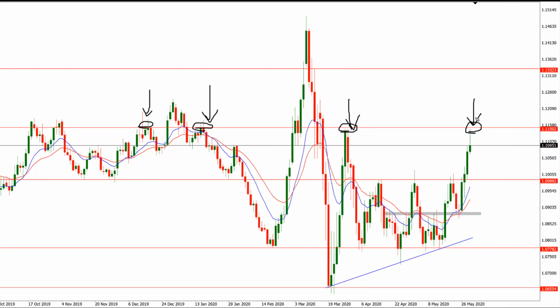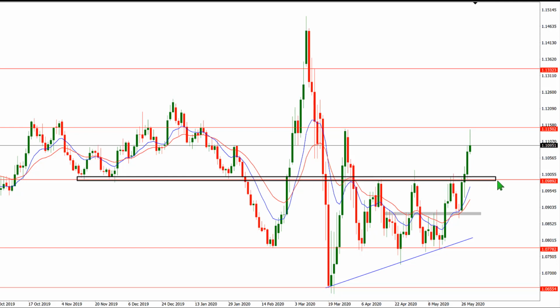Price failed to close above this key level structure last week Friday, and then there was a retracement of this candle, which resulted in a bearish pin bar. I wouldn't be surprised next week if the bears come in to make a rotation downward to retest the key level structure which was broken. And take note, this key level structure can serve as a factor whereby the bulls can get in and make a rotation of price into an upward rally.